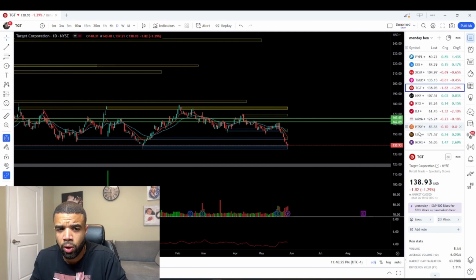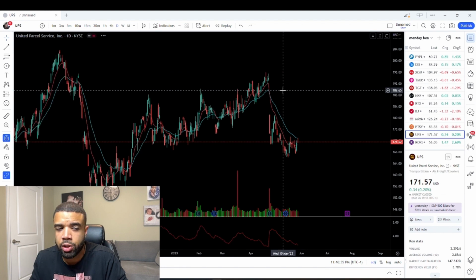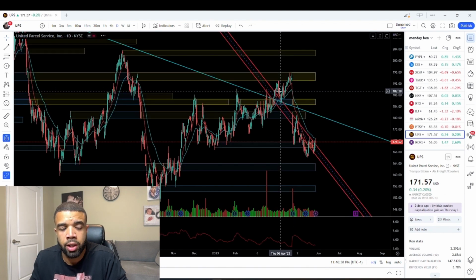If you want, you can pause this and take a picture of all these tickers that I have here. These are all bearish, and it's important that you know what bearish looks like, and that you should be only trading a bearish stock in a bearish direction.